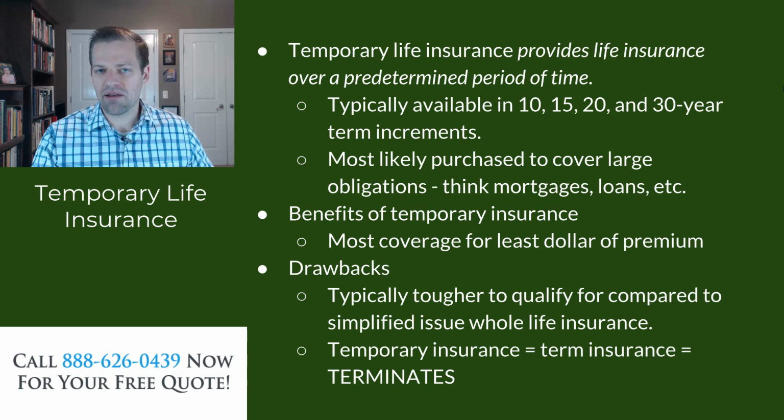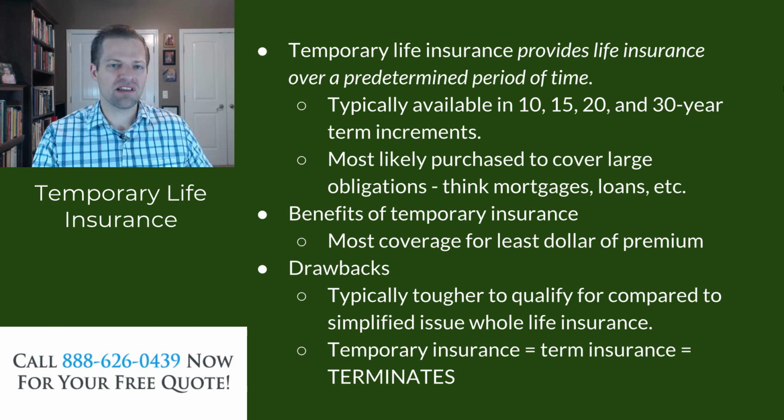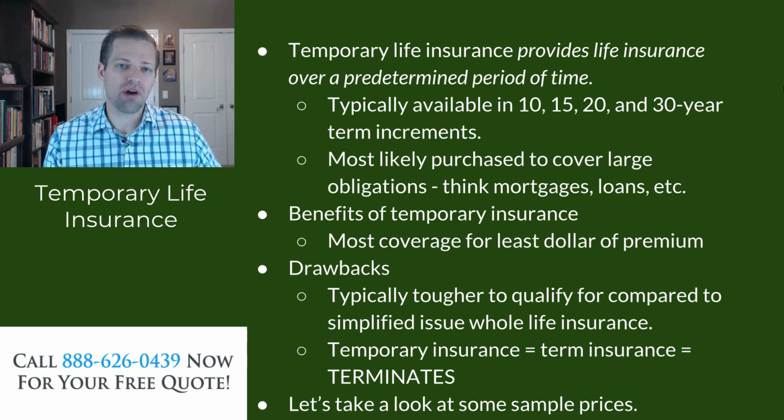But the main thing you got to remember here, and it goes back to your goal setting. You'll see some good prices here for coverage in a minute. A lot more coverage for less premium. But the problem here is that term insurance terminates. And what may look good on paper, imagine outliving it. It's not very good if you really intended for that thing to be there at any point and not just within a certain period of time. Hopefully that makes sense.